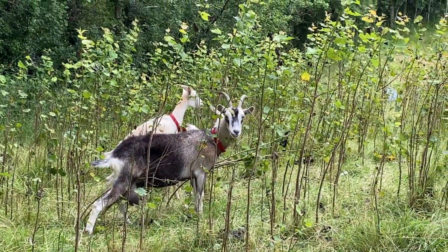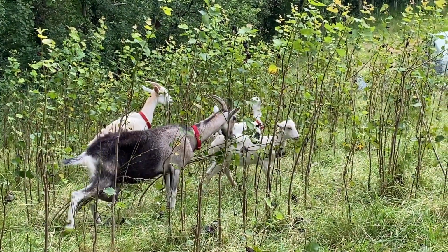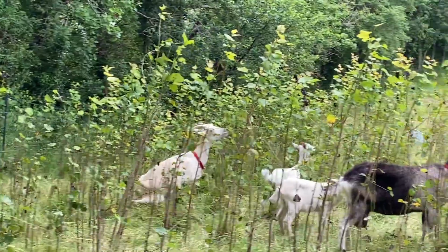This is how the goats work: they walk over the trees and push the tall ones down and then graze off the top of them. So these guys are going to sort this out for me in no time, and I'll get rid of all these suckers.